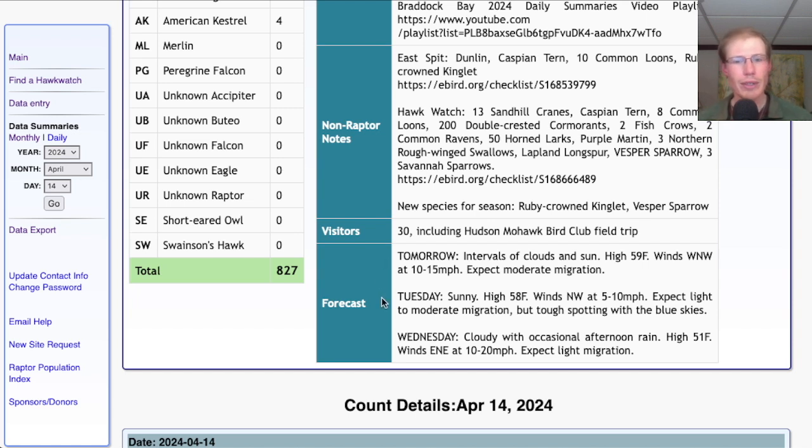For Tuesday, they're calling for sunny skies with a high in the upper 50s and light northwesterly winds. So it's a slightly less favorable wind direction, but very light. My main concern would be that birds will be difficult to spot if they get up high because of those cloudless skies. And for Wednesday, they're calling for cloudy with occasional afternoon rain, high around 50, and strong east-northeast winds at 10 to 20 miles per hour. So that's an unfavorable wind and gloomy conditions. Would not expect much activity.